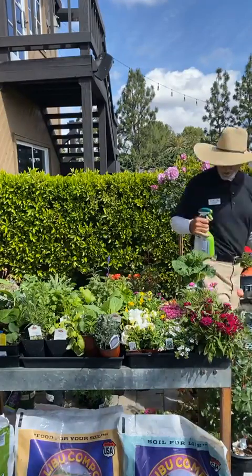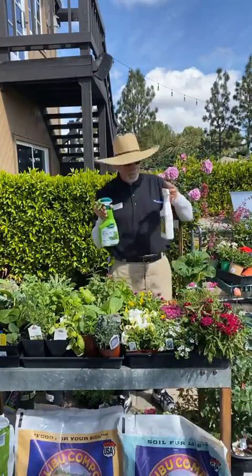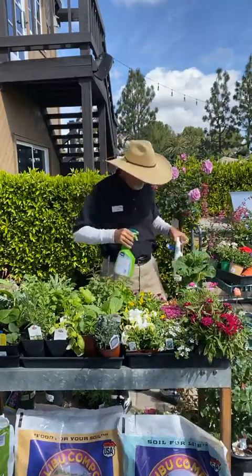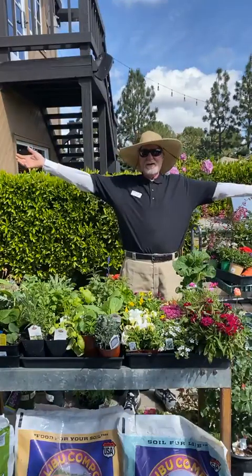For aphids, I know aphids are going to probably be bad as we warm up. I just use an organic soap. I use the oil spray, and that's pretty much the extent of my talk for today.